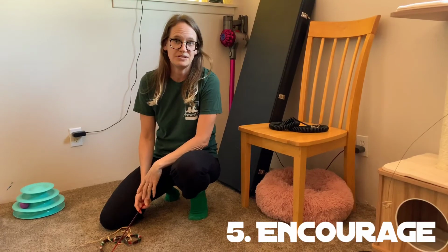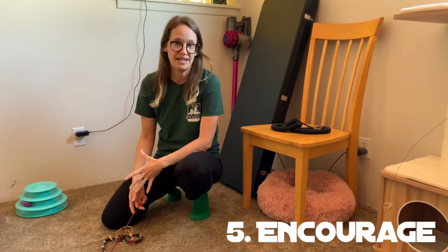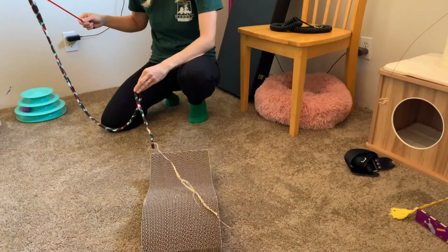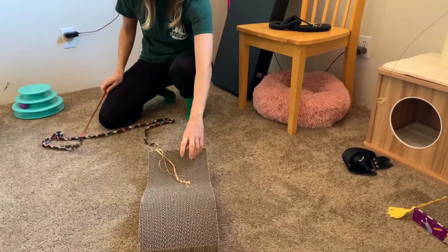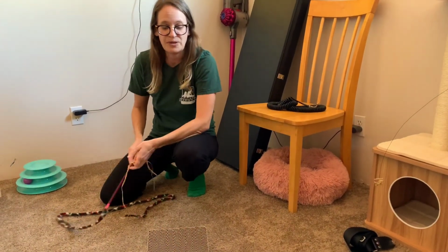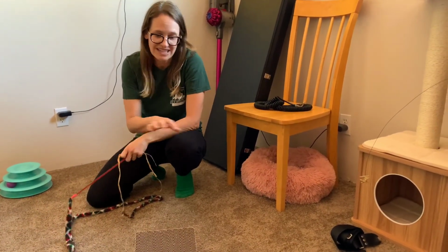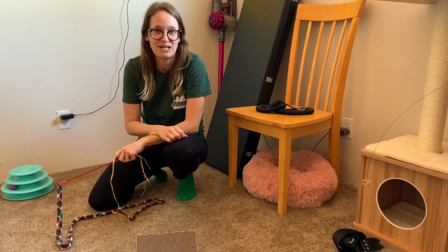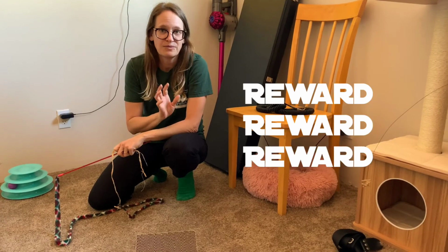Another thing you might want to do to encourage scratching is use a string toy to play around the scratcher, and they'll try to get the toy and the nails will catch on the scratcher, which will encourage them to scratch. You can also put a bunch of catnip on there or just rile them up around the scratchers, and they might be more willing to learn how to use the scratcher. And again, reward, reward, reward.